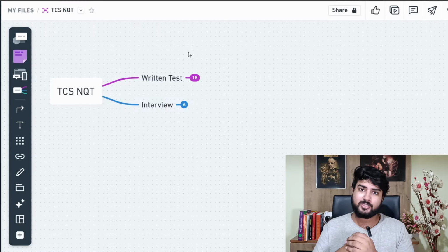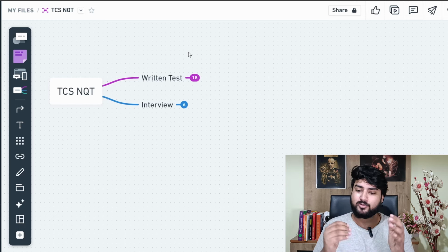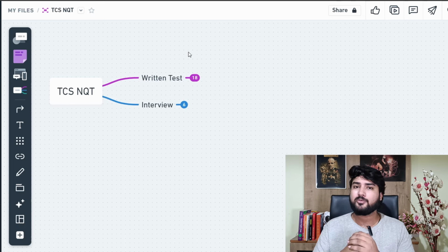Alright, so here we have TCS NQT. You have two rounds. Basically, you have first the written test, then you have the interview. Now, on the basis of your written test, it will decide which profile you go into. Okay, so the written test is very important and you need to make sure that you put your best foot forward in the written test. So what can you expect in the written test?